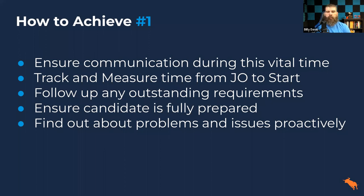And then lastly, you want to use this period of time to have open communication so that you can find out about problems and issues proactively. So if you discover someone can't start on their start date, but you only discover that after they're supposed to start, right? That's a very different scenario than if you discovered that a day or two ahead of when they're supposed to start. So if you can proactively find out information, open up a line of communication so that your placed candidates feel comfortable sharing that information, you can have a variety of much better outcomes if any issues do arise.